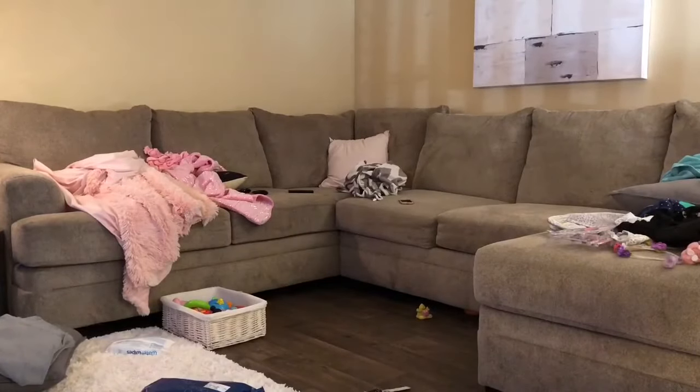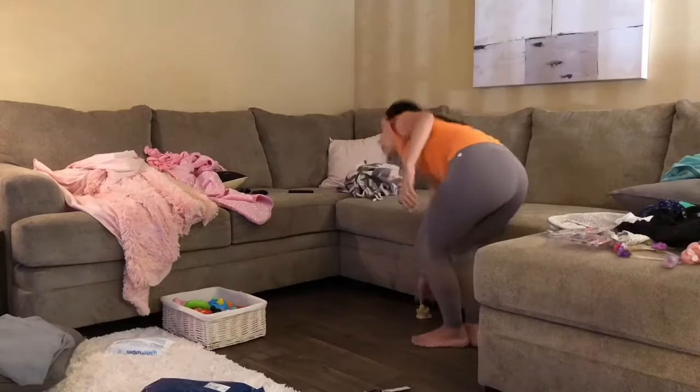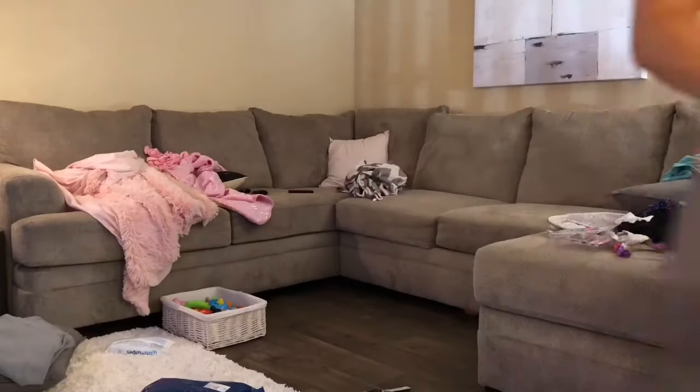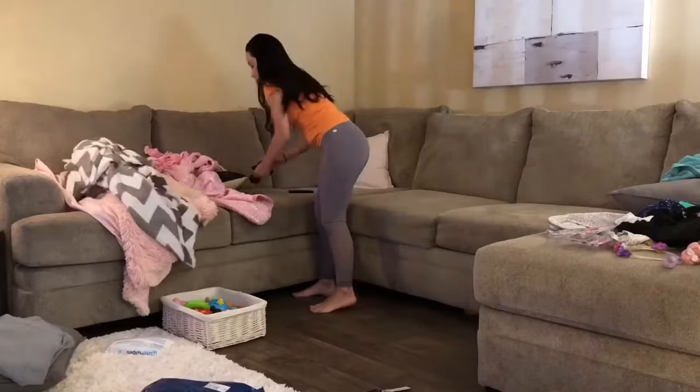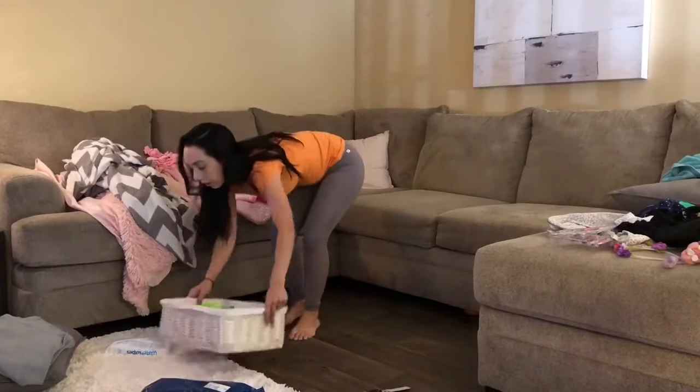So I always do this cleaning routine after dinner. I love going to sleep knowing my house is nice and clean. I don't know, something about waking up to a clean house just feels so good. It's like a nice clean slate to my day.